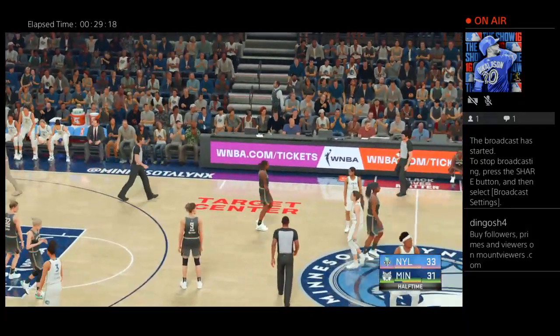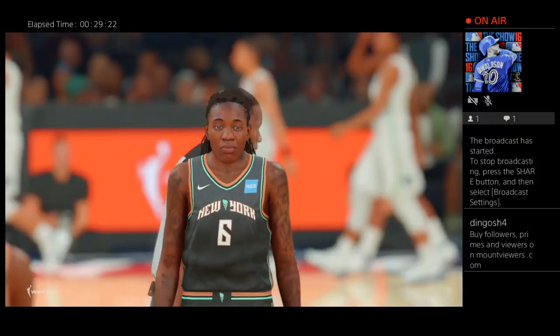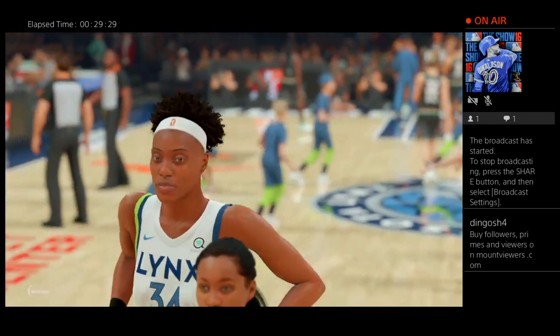And the first half comes to a conclusion in a game that has been very close so far. It's the Liberty. They're up by two. Stay with us, folks. We'll be back just after halftime to get the third quarter going.